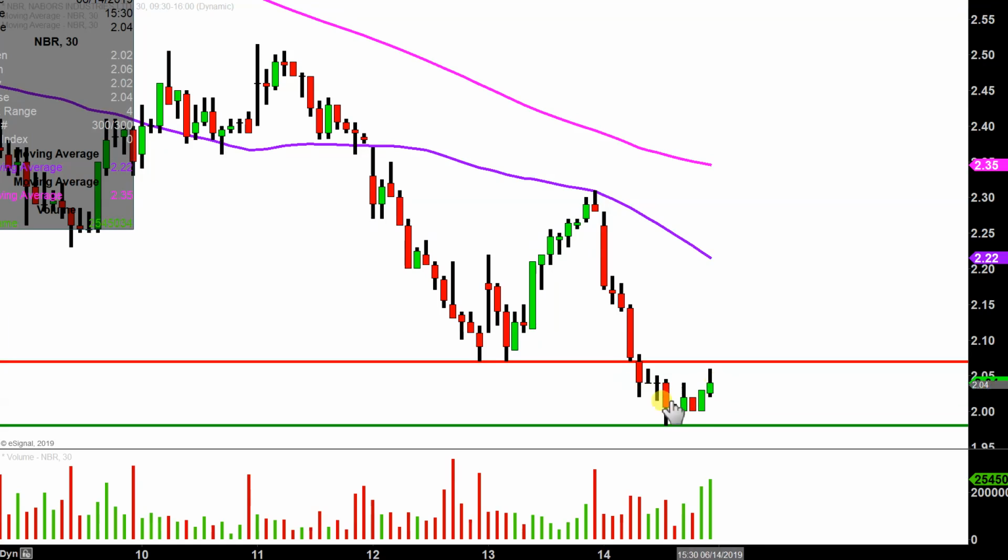So potential bottom here forming, but no such thing as a guarantee. So as always, risk management and risk control need to be at the forefront of the strategy. But from a risk-reward perspective, this one's looking pretty interesting, so we'll see what happens with it next week.